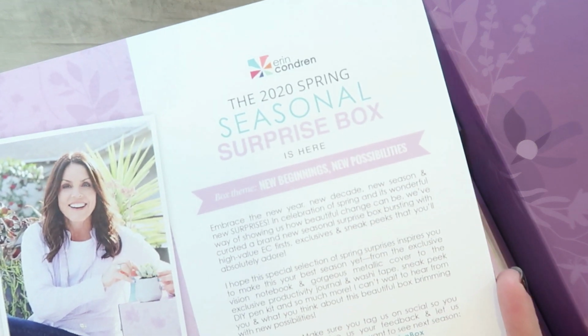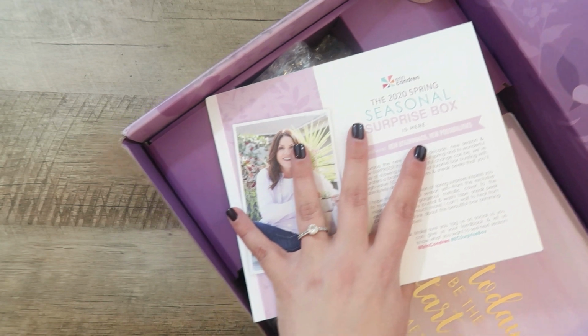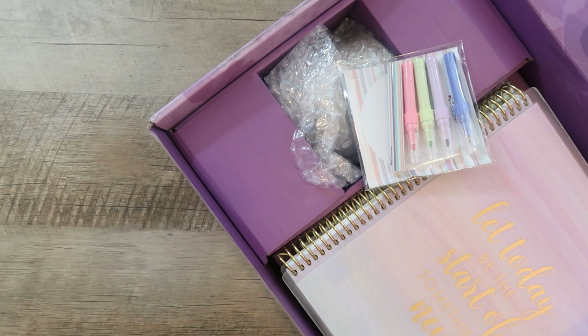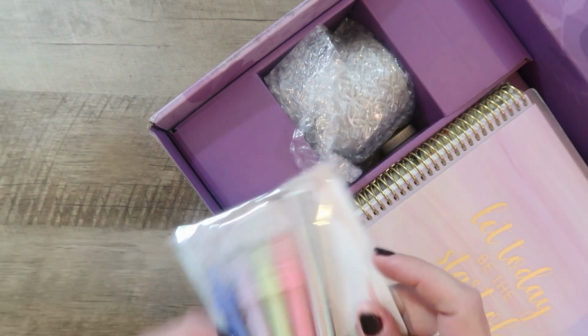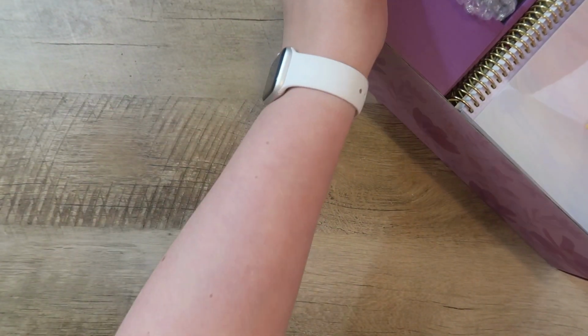The theme for this quarter is new beginnings, new possibilities, and I am gonna set this aside so that you can't see what's coming, and we'll just start digging in. So let's start with this first thing on top. Actually, I'm gonna move the box way more out of the shot because otherwise I don't have space to actually mess with the products.